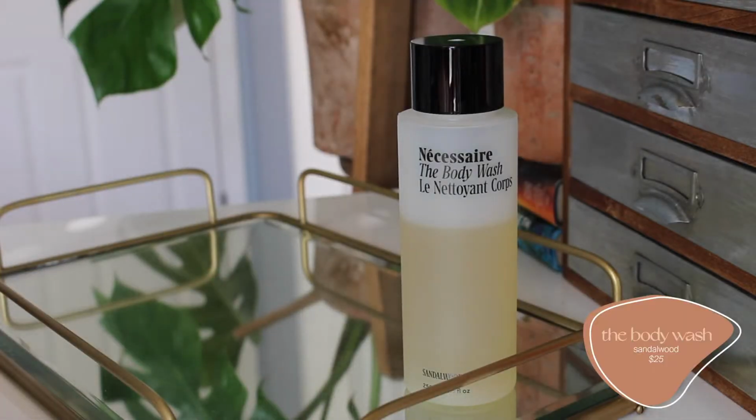And then last but not least is the body wash. I decided to get the sandalwood one, and I am obsessed. I want to get everything in the sandalwood smell, and I love it because it's sandalwood, but it's not in your face. It's very mild, and I think that goes with all of their scents. It is going to be on the milder side, which I really do enjoy, and I love how my skin feels when I use this.